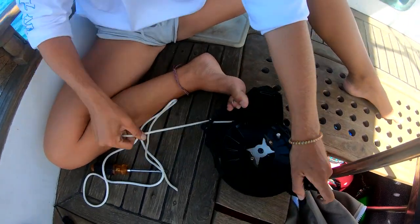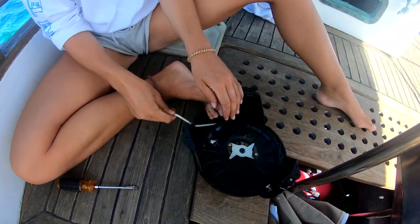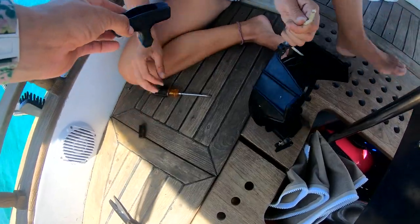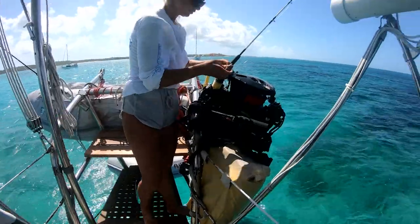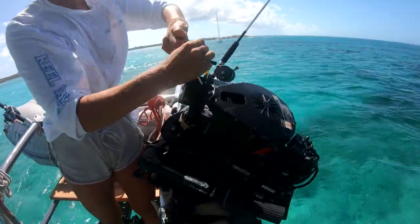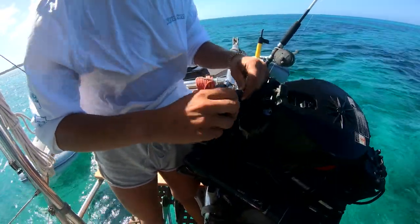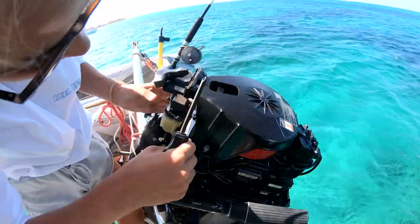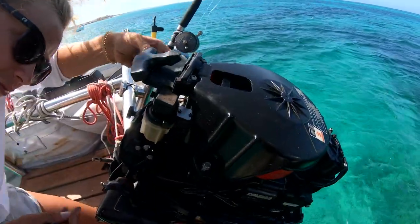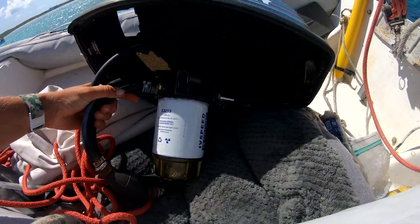There you go. That, ladies and gentlemen, is how it's done. Pull cord fixed. Carburetor cleaned. Now we just need to put this thing in the dinghy. We got this.